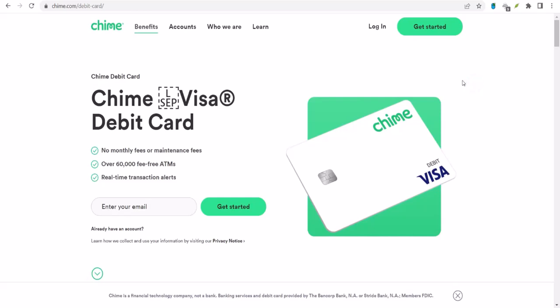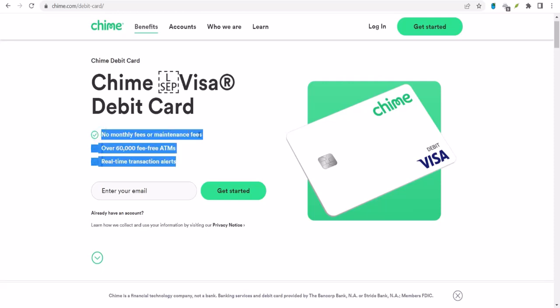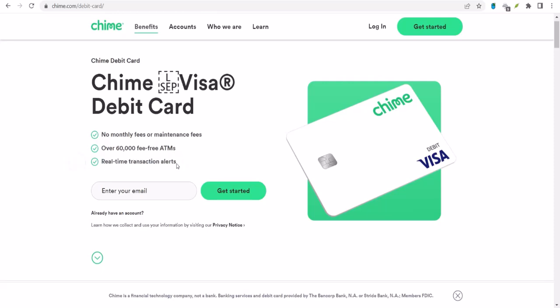Ever dreamt of having a credit card that's as chill as your favorite pair of sweatpants? Something that doesn't shackle you with ridiculous limits or hidden fees? Well, if you've been eyeing the Chime credit card, you're probably wondering, just how much can you actually spend on it? Let's dive in and find out.